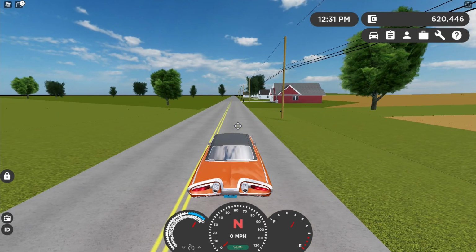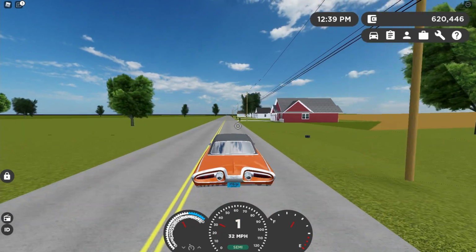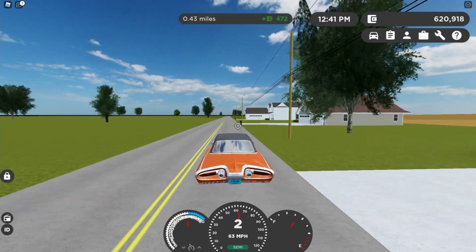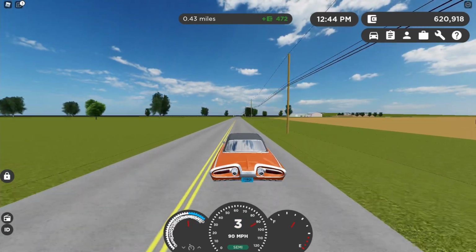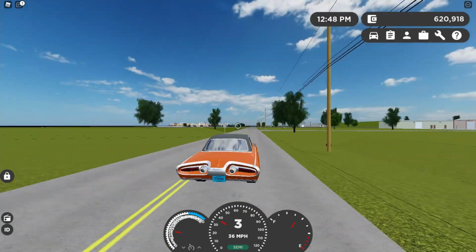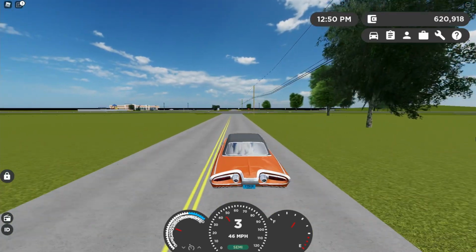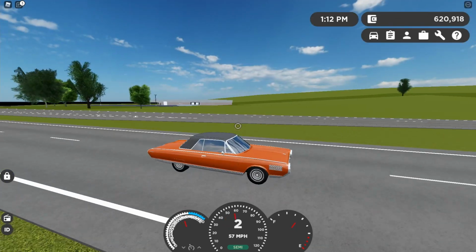Alright, so here is a 0 to 100 test. Alright, so this goes from 0 to 100 in 11.48 seconds, so that is really, really good. So this car isn't like supercar fast, but it is still really, really quick.